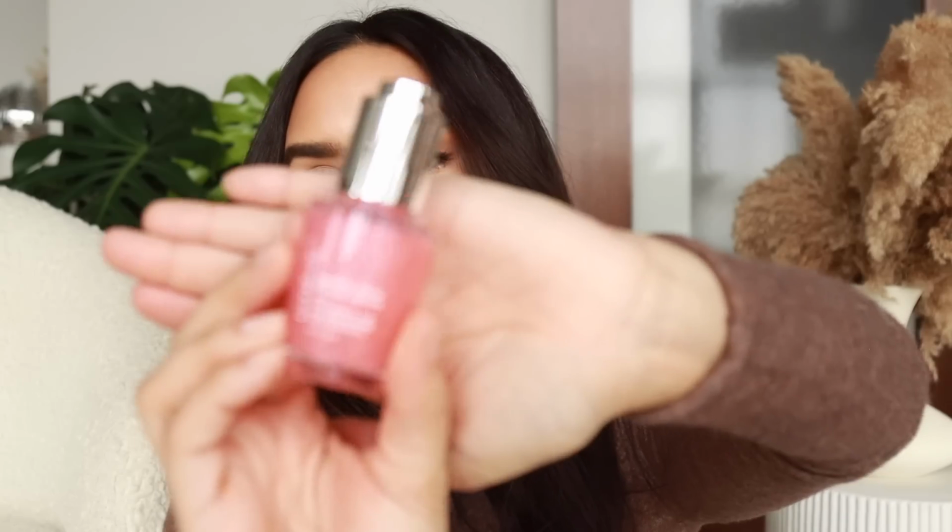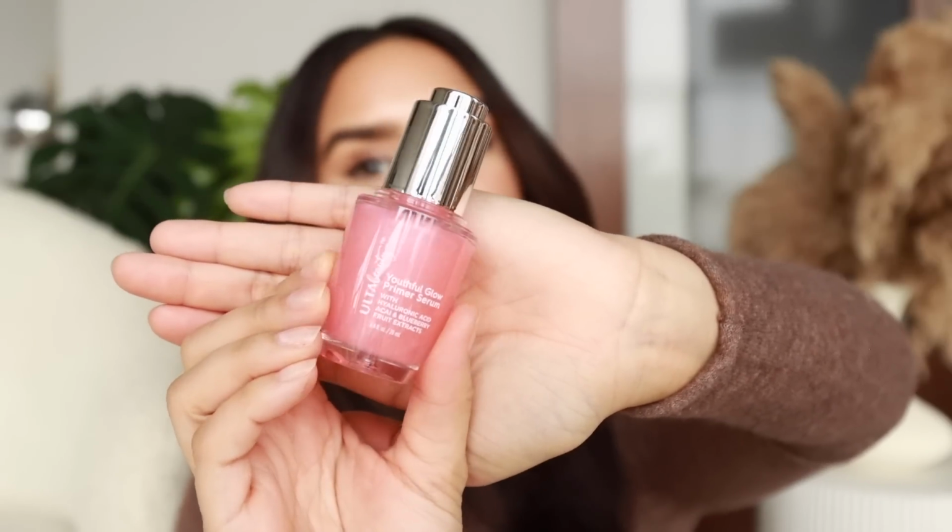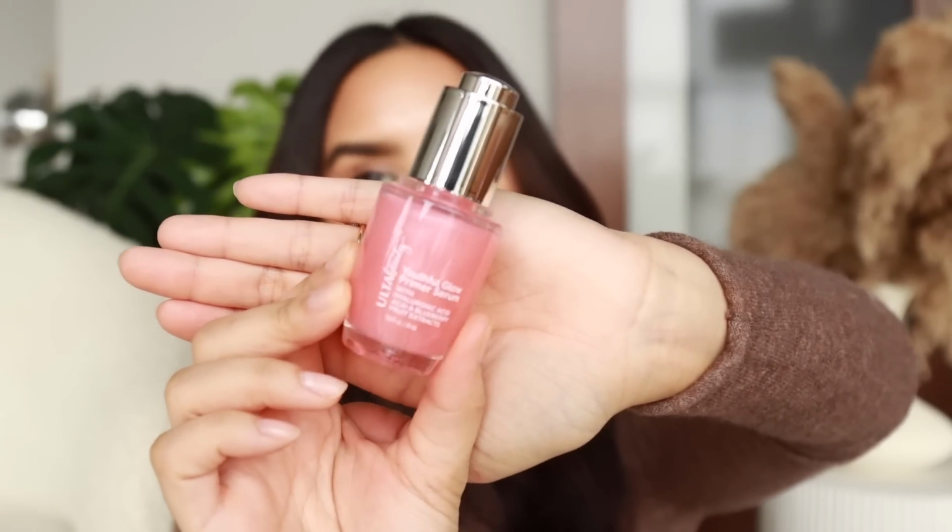And then this one's from Ulta. It's a primer serum, which is not going to surprise you. This is just part of the Ulta Beauty line. This is the Youthful Glow Primer Serum. Thought it was kind of cute how it's this baby bubblegum pink. There is fragrance to it. A lot of you ask about fragrance in products, so I try to smell everything.